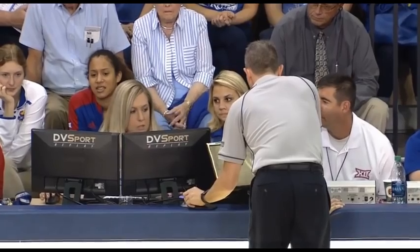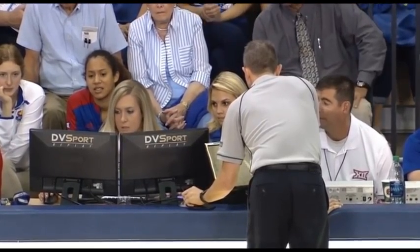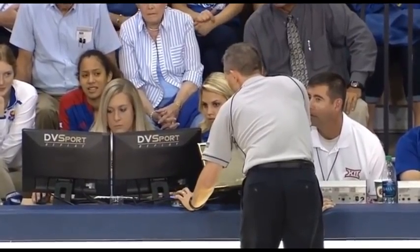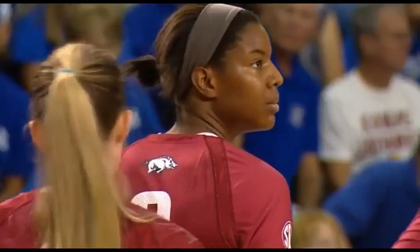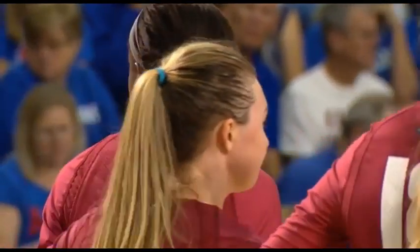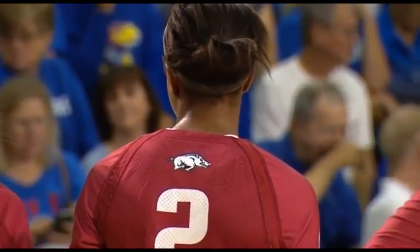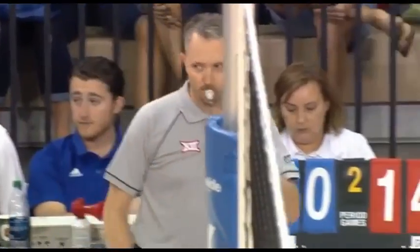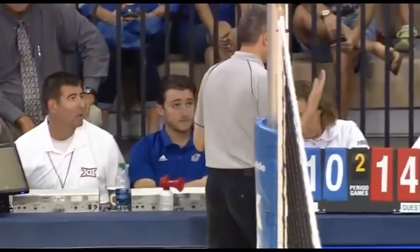And look, I think it's kind of indecisive, but I think the call stands if there isn't clear and convincing evidence. You can see that official scrolling back and forth over that play right at the net, trying to see perhaps if that ball changes rotation or if there's a finger that moves on the Kansas side. Maybe a fingernail. Let's see what he's going to call. He's going to say out, no touch. Point stays with Kansas.